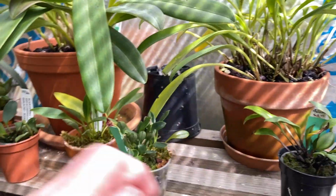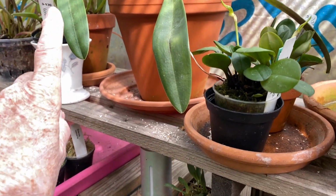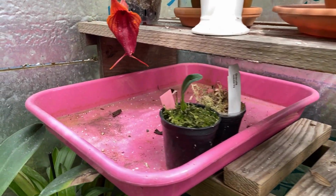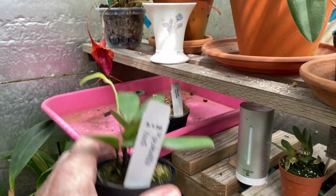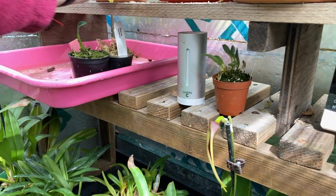Up here we have still got the coriaceae with flowers on. That one's got one flower left. That one's got one flower left. I think the one at the back that we've earmarked for Margaret is still going on. We have a flower on the beautiful Prince Charming, and we have a flower here on the label that says Leonii, but I think this is going to be Cetacea because it's the one that was labelled incorrectly and is not Leonii, it is Cetacea. So that should be nice when it opens.